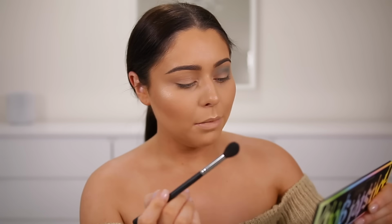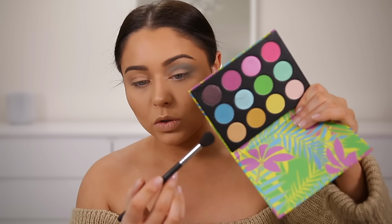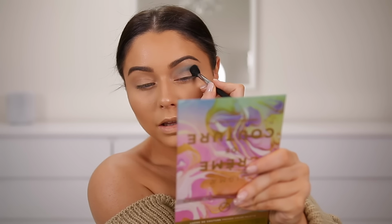I don't know how impressed I am with this palette. Have I used it before? I think I have. Maybe it's just this blue shade. I'm gonna switch over to the Coastal Scents and use the one that I was going to use. And I'm just going to pack that on.